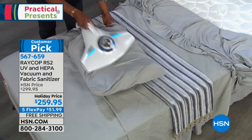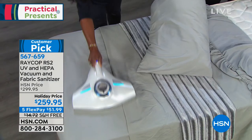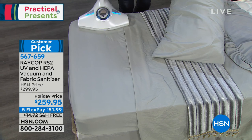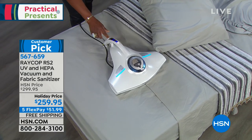Maybe just a couple times a week. Just go back and forth. Nothing is being sucked into the unit, and you're just going back and forth. If this was a regular vacuum, there is no way you would be able to pass your Ray Cup without all of the textiles going right into the unit. And it's as simple as that.